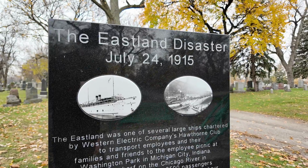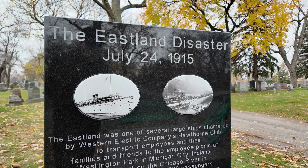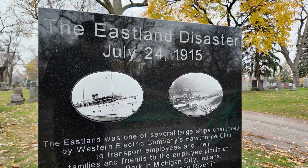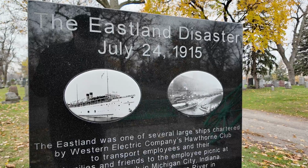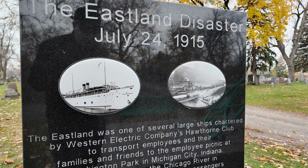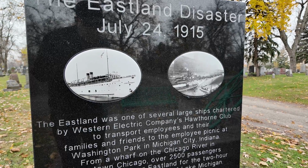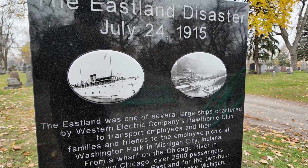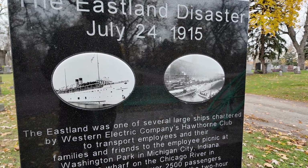It says the Eastland was one of several large ships chartered by Western Electric Company's Hawthorne Club to transport employees and their families and friends to the employee picnic at Washington Park in Michigan City, Indiana. From a wharf on the Chicago River in downtown Chicago, over 2,500 passengers boarded the steamer Eastland for the 2-hour trip across the southern tip of Lake Michigan.